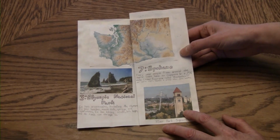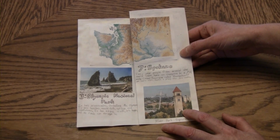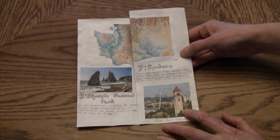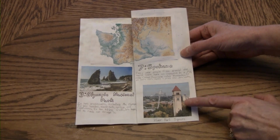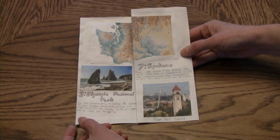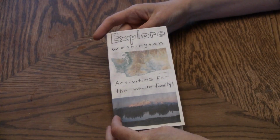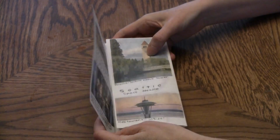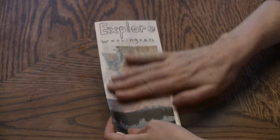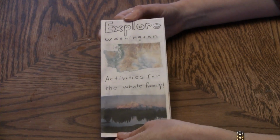Number 7, Spokane. Every year, people from around the world come here to compete in a 7.5-mile foot race called Bloomsday. If you can't run, there's a group just for walks. And this is River Park Square. So here we have the last pamphlet. If you want to photocopy the front and back of your pamphlets, they come out smoother. So you could do that in order to get people excited about your state.